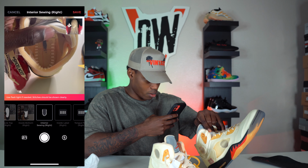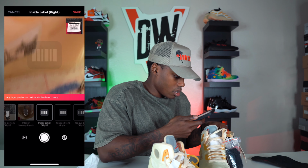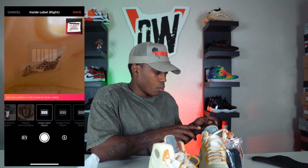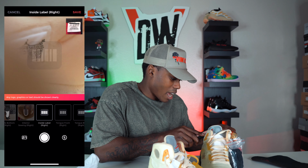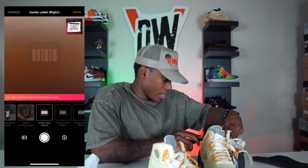Take that. Then they want the picture of the interior sewing, which is right here on the right sneaker. So let's go ahead and get that photo real quick. There we go. And then they want a picture of the inside label. Right. Okay, let's get that photo. It's hard to get those, like, even when you have to take pictures for the GOAT app, you know, for the tag, it's kind of hard, but I kind of figured out a little trick to do that. So let's go ahead and get that picture real quick.